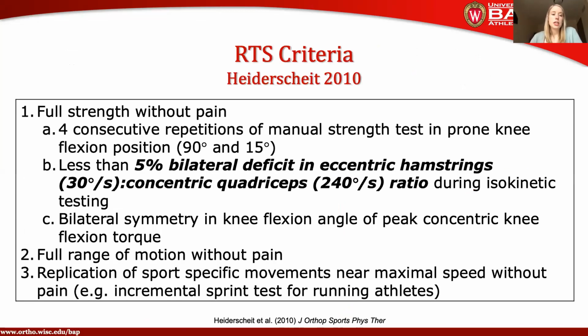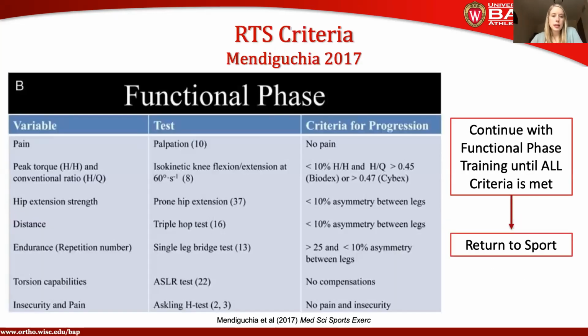Here's another specific criteria, a little bit more reliant on that isokinetic dynamometry, from an article from Brian Heiderscheit, 2010. And here's another. I liked this one because it did provide a few more specific details, a little bit more recent criteria here. And you see some of those values specifically for that hamstring to quad ratio, about 0.5. Some more specific examples of different tests here again. And then this is what they also use. They continued this functional phase, the functional assessment, every 3 to 5 days until they were fully cleared or did not have apprehension, either with the ASLR or any of these specific tests before return to sport.